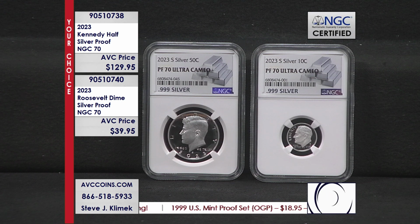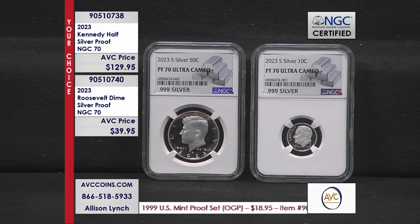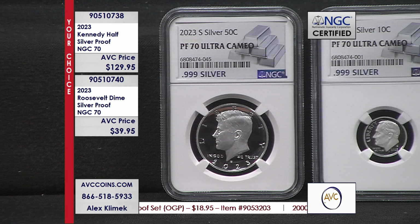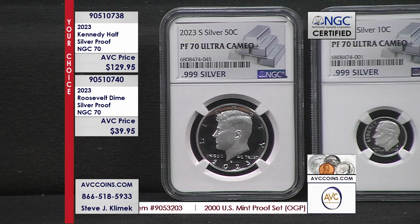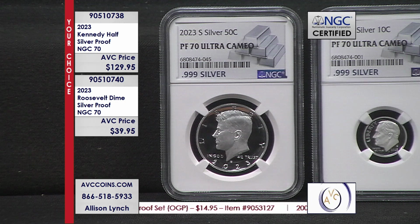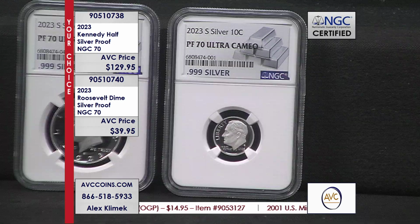But tonight, they're finally here. Now, the label you're looking at, it's our exclusive label with NGC. It's the silver bar label. When they brought out the silver proof sets in 2019, they introduced this label, and it's been used on all the silver proofs out of the proof set from that point forward. It's a beautiful label, clean, simple, and it really hones in. There's no question you're looking at this one, is this clad or not? It says 0.999 silver, and the bars are right there.